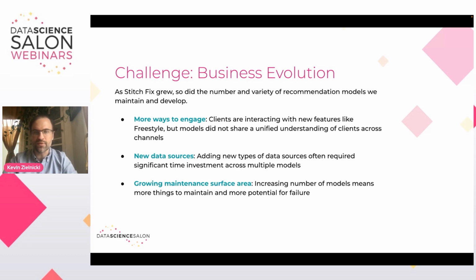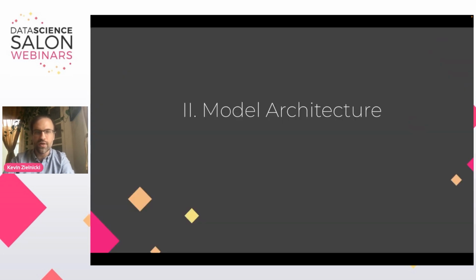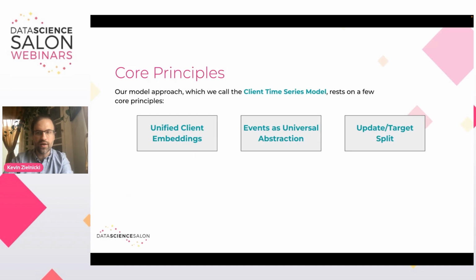So this is more things for the team to maintain, more things that could potentially fail. And having this overhead is a drag on development velocity. So with that in mind, we had an opportunity to reconsider our modeling approach and develop a novel model architecture, which we called a client time series model.